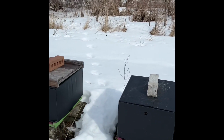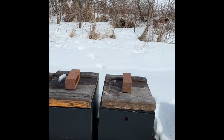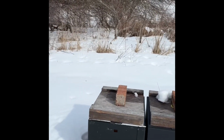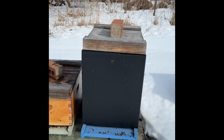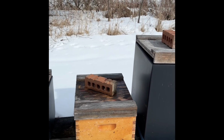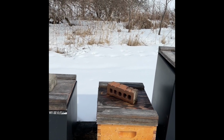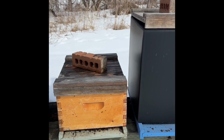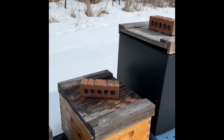I'd say that these are looking pretty decent. Some dead bees and some cleansing flight poops in front of most. This one's a little suspect. This one also is a little suspect. No mouse guard on that one. Bad beekeeper. Nope, no mouse trap. Let's have a look at that one.